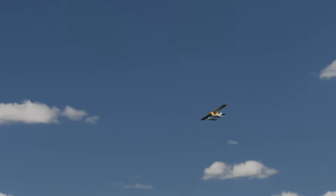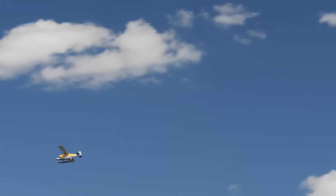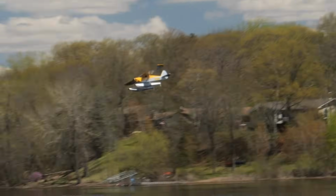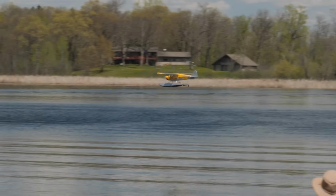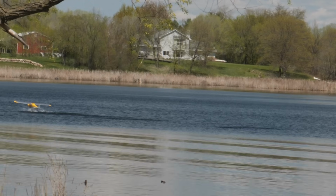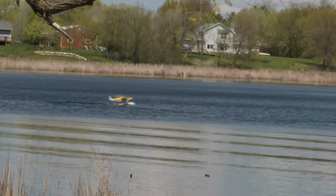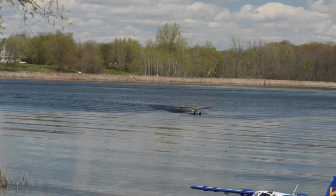It's got that switch hole on the front of it. Probably gets better cooling up there. I'm sure it gets really decent cooling up there. The one thing I didn't like about this particular model. Prop sits in the water.